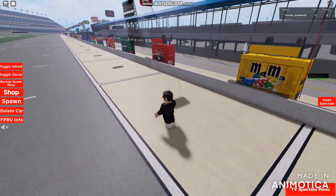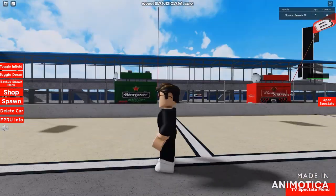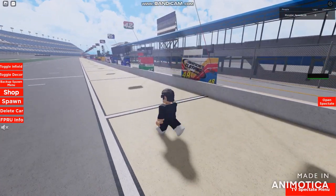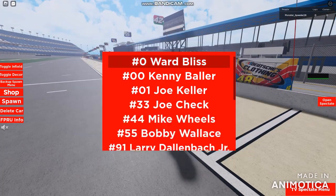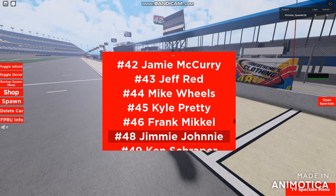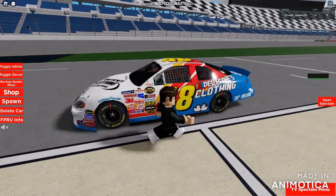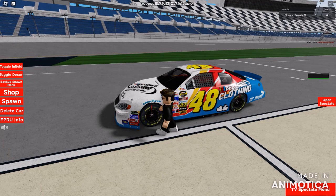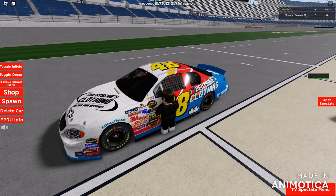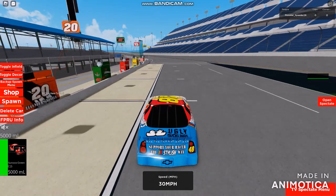Before we spawn, I wonder whether we're going to spawn the number 20 or the number 15. I can't believe I'll be using the number 48 or the number 24. I'll be scrolling down for this. It's Daytona time for a fuel practice. Let's go for 8 laps of Daytona while I'm going for a lap time as well.